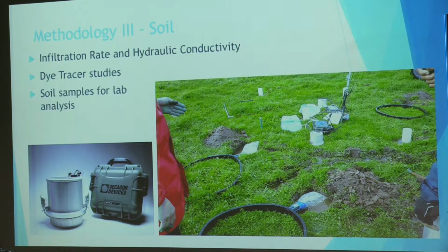So the soil methodology looked at hydraulic conductivity, which is the ease at which the water moves through the soil, the infiltration rate, which is the speed at which the water enters the soil, and dye trace studies, which are used to visualise how deep the irrigation water penetrated into the soil 24 hours after the irrigation event. We also collected soil samples for lab analysis.